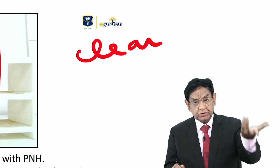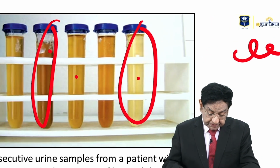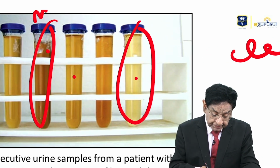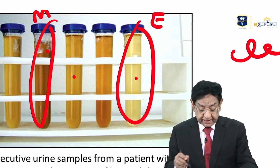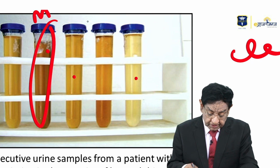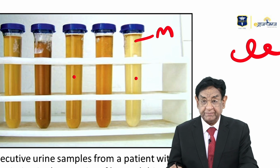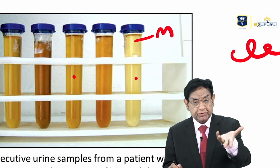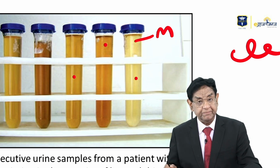But if you expose the urine to sunlight, it becomes dark. That means this is the PNH morning and this is the evening. But in porphyria, it is the other way around. In the morning, it will be clear like this, but if you expose the urine to sunlight, then it becomes dark like this.